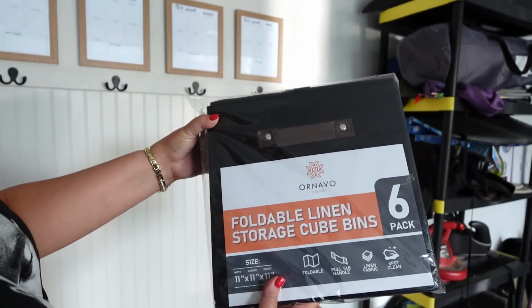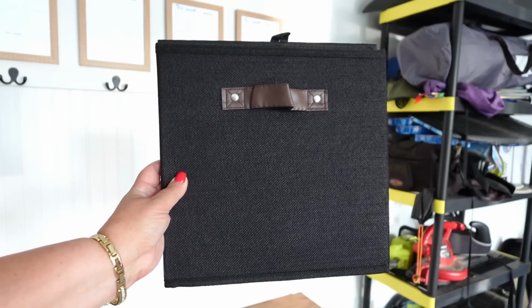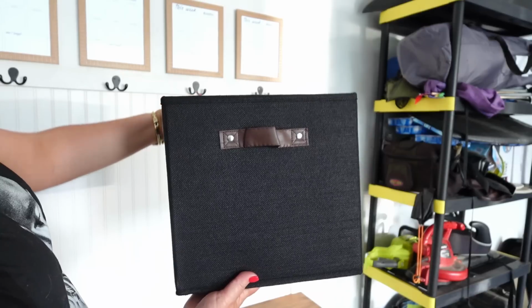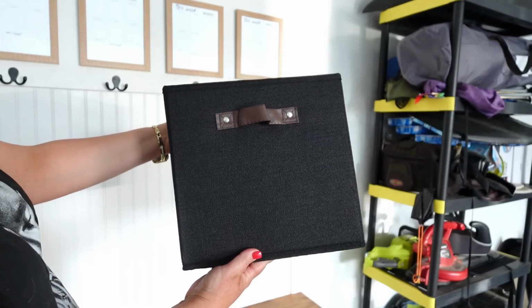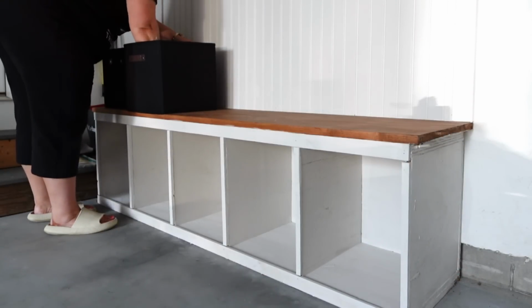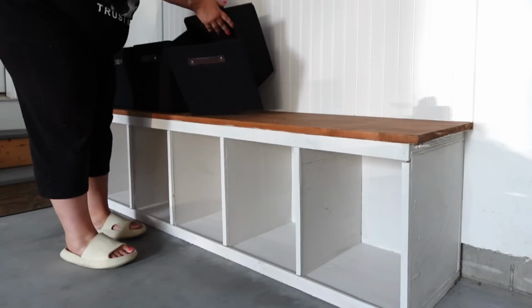Finally, we're going to add in our storage bins. I picked these up on Amazon. They were really affordable. They came in a pack of 6, which is always great for me. I need 5 and most come in 4. So instead of having to buy 2 packs of 4, I was able to find one of 6.